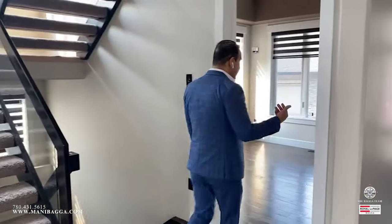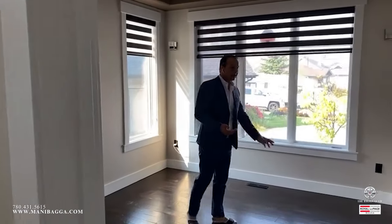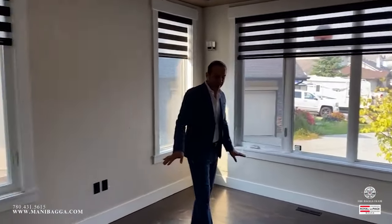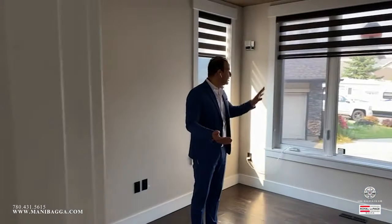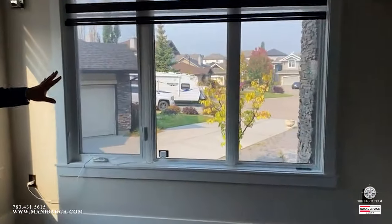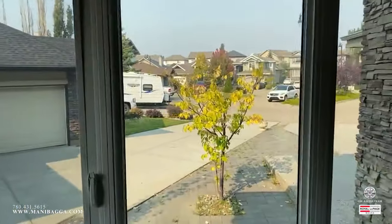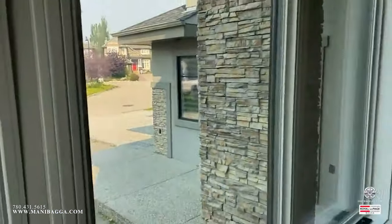And also, hey, office. You always need an office on the main floor. So there is a full office on the main floor. It's already built in. This is a perfect spot for yourself to enjoy. It's overlooking your main front yard, and also a fully exposed aggregate driveway in a cul-de-sac location. So that is your main den.